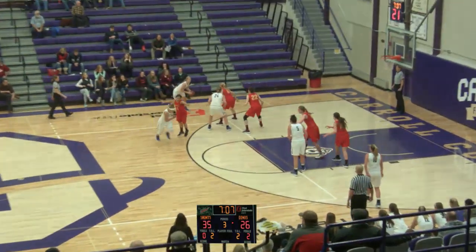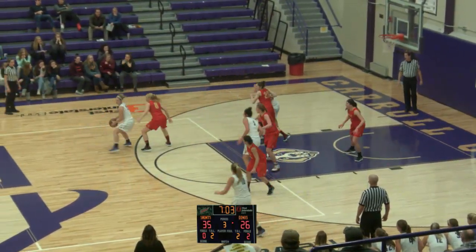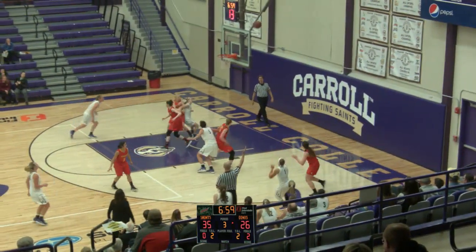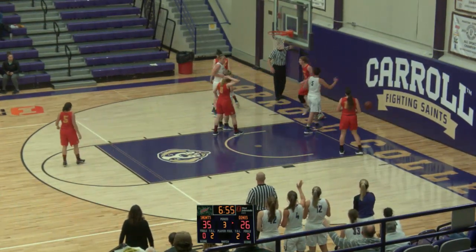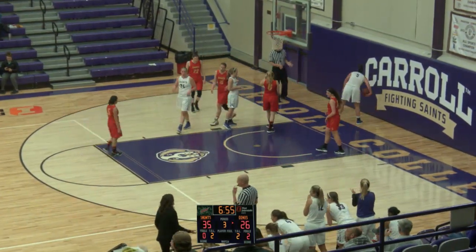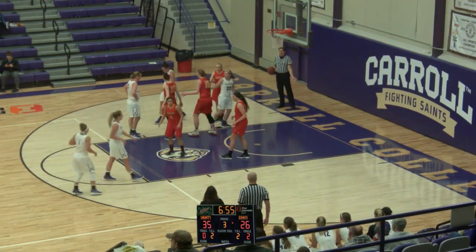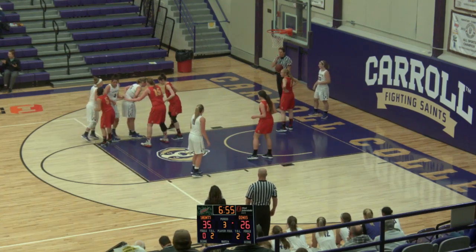Pasta bringing it up the court, getting pestered by number 5 for Calgary. Johnson coming off a ball screen from Dean. Johnson kicks it over to the left. Pasta for another 3, no good on the right-hand side. Out of bounds, though, will go to Carroll. Carroll will have 30 seconds left, or 30-second shot clock as it resets when the ball hits the rim. Thought that one was going in, too.